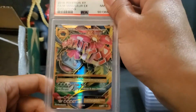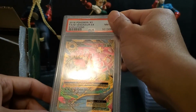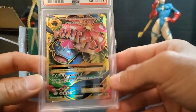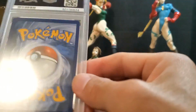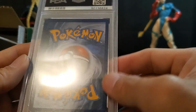Alright, so here's the XY Evolution Venusaur. I think, yep, this is from the set. Got 8. 8 on this one. It is a lot thicker, way thicker on this side here. I know you guys can see, from right to left is way thicker. The back isn't too bad. It's probably 60-40, but yeah.